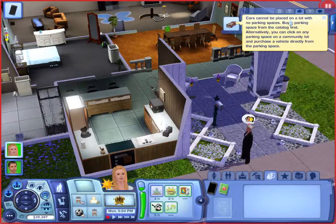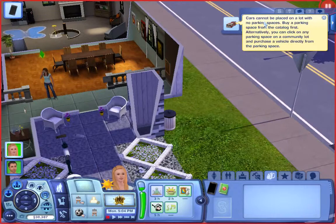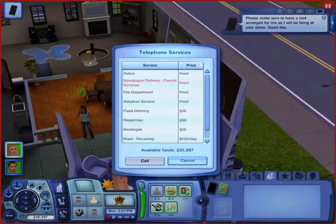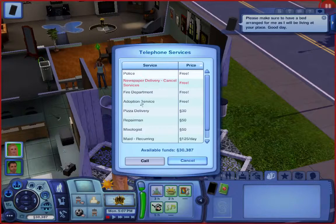Alright, I don't like this girl. I don't like her because she's hitting on the boy. Cars are not placed in the park, whatever. What are you doing? I'm gonna exit it out. She's ordering pizza. Why? Pizza.